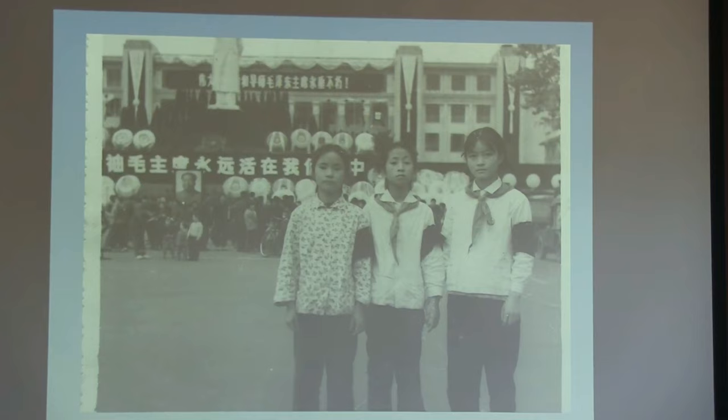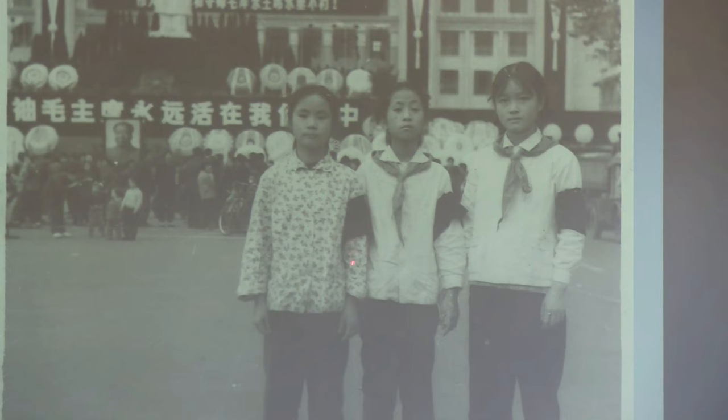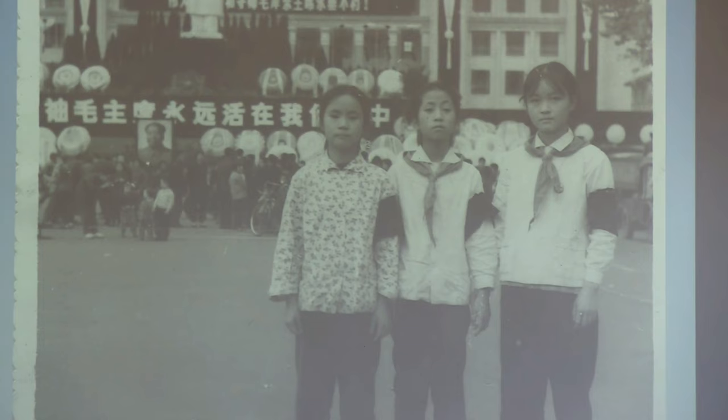So 1976, here's me, and here's my good friend, and this is another friend who did not have a red scarf on because I think her family got some issues, black class, I don't know, maybe her grandfather. But I went to visit her, they were just like us, poor and hungry for food. So if you did have fortunes or factories or land, it doesn't matter anyway. They already took everything from you. But you are still guilty.